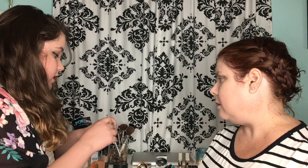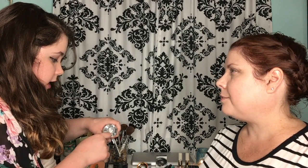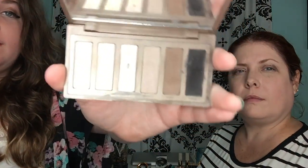Trying not to get any of the... What, is there a lot of fallout? Actually not a lot of fallout. It's just I kind of made like a little wing. I don't want that. I'm gonna use my Naked Basics in the color Faint, which as you can tell, I love this palette. This is the original one, not the Naked Basics 2.